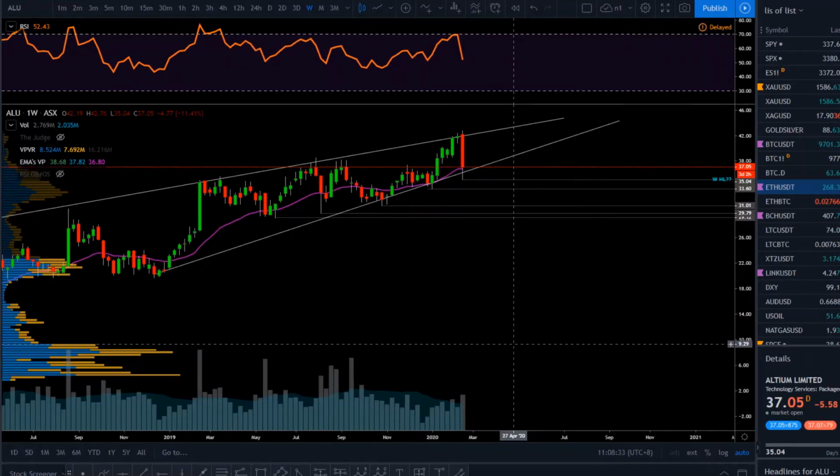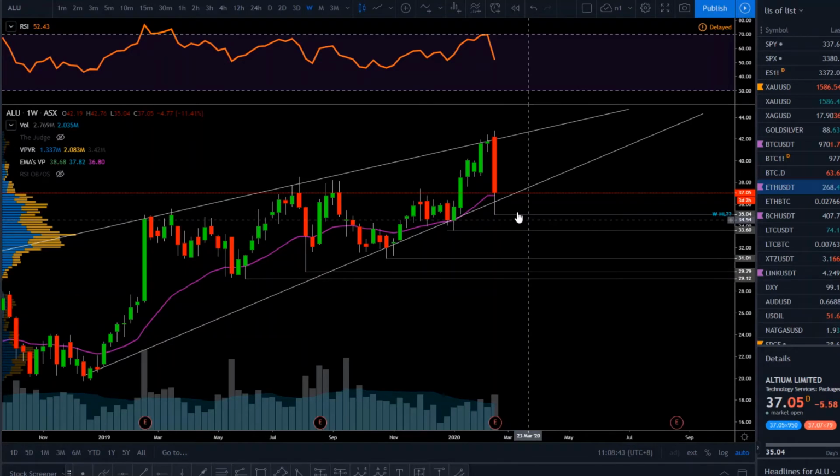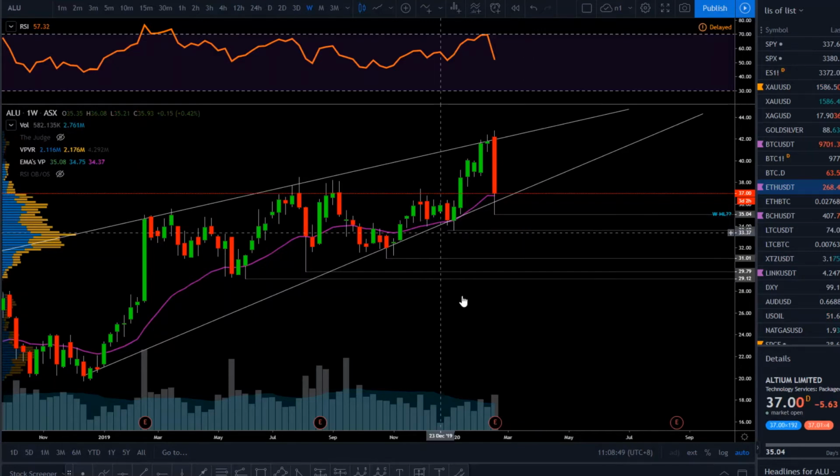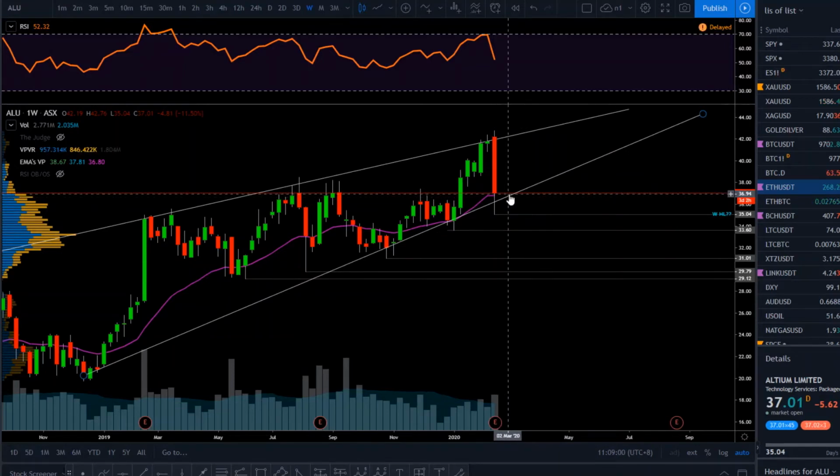If we hold it, at the same time we will hold this trend line, which is a really important one, and also we will hold the weekly uptrend, which is very important as well. So those three things combined will be very good for the bulls, right? If those three things come true, then you're sweet. You can keep going.